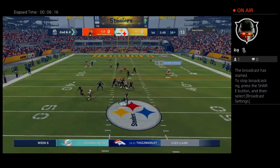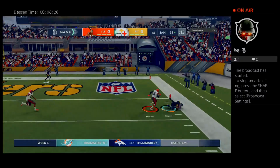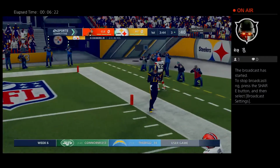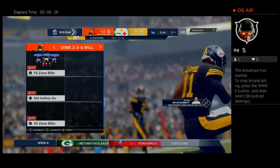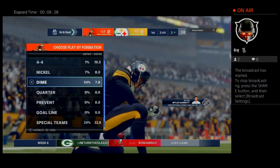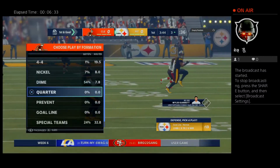Throwing again on 2nd down. Haskins flushed out right. Now he's going to throw deep, and this is caught inside the 5. And out of bounds all the way down at the 3. And that one results in 35 yards. 1st and goal at the 3-yard line.